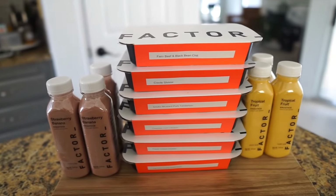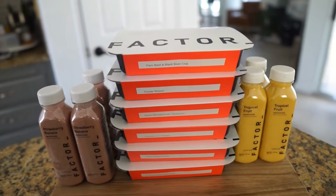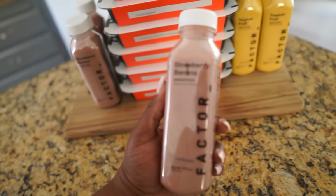Okay, you guys, so this is everything that I got in my box. I have my 6 Factor meals as well as smoothies. So yeah, first I'm going to start off with the smoothies.